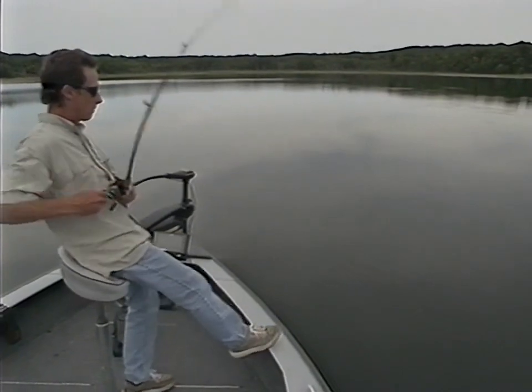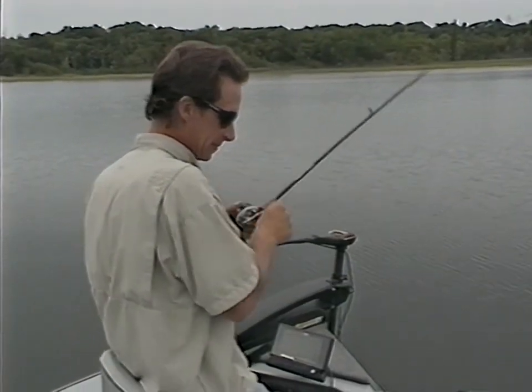There he is, another one. Nice. Look at that. Big horsey too. Beauty. Look at the size of that guy. Look at that. As soon as it tore off the deep edge, there he was. The bait just hesitated for a second or two when it clipped the weeds, and she just launched it. Look at that. There's some real big boys here.